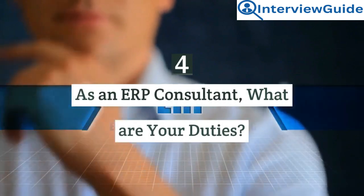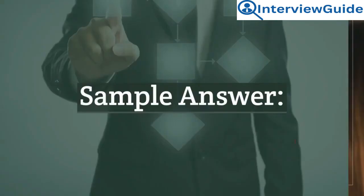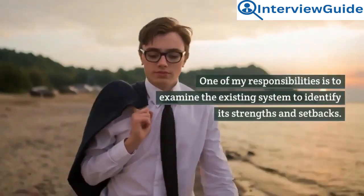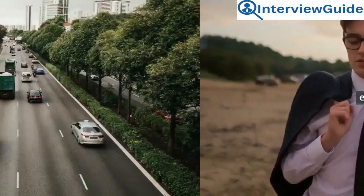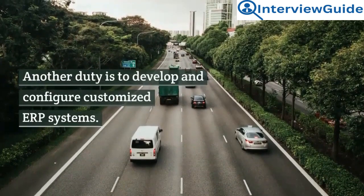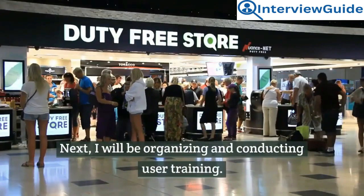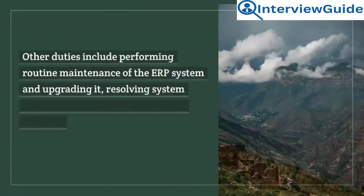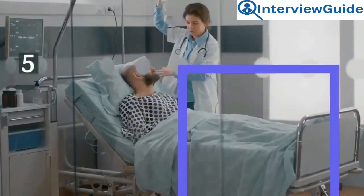4. As an ERP consultant, what are your duties? The interviewer wants to know whether you know your responsibilities. Sample answer: one of my responsibilities is to examine the existing system to identify its strengths and setbacks. Another duty is to develop and configure customized ERP systems. Next, I will be organizing and conducting user training. Other duties include performing routine maintenance of the ERP system and upgrading it, resolving system issues, providing technical support, documenting ERP processes, and determining ERP needs.